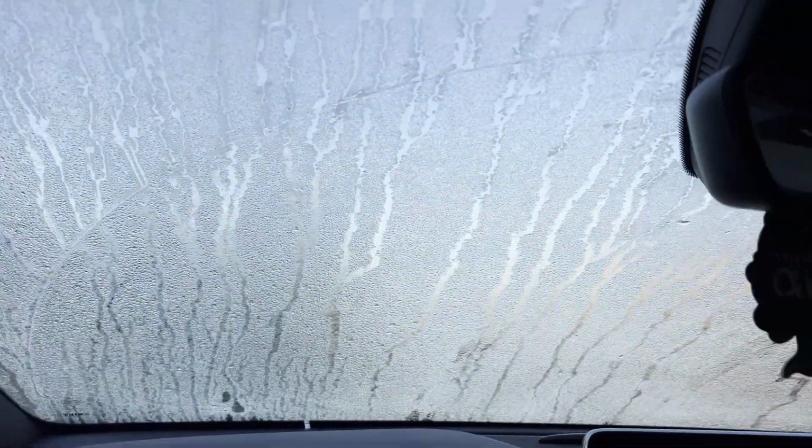This is one of the many things about living in Scotland, the icy weather in March. Right, I've just scraped the car, ready to go to the airport, and I'll see you guys when I get there.